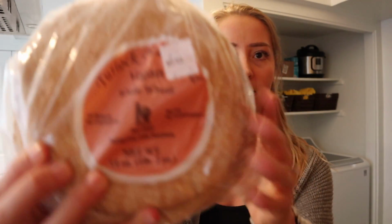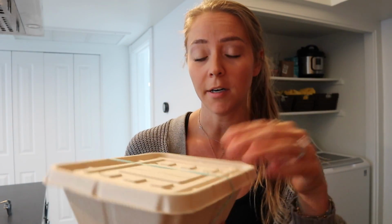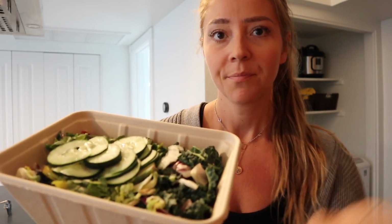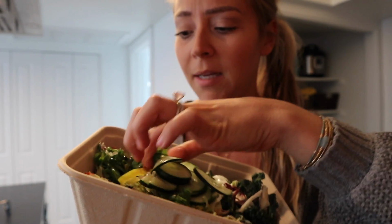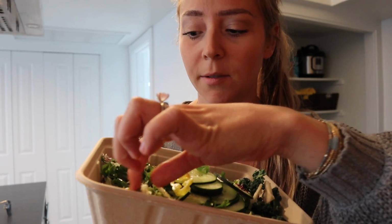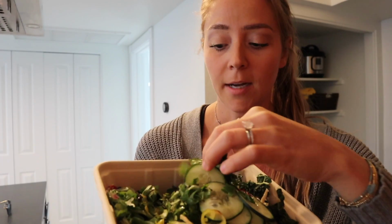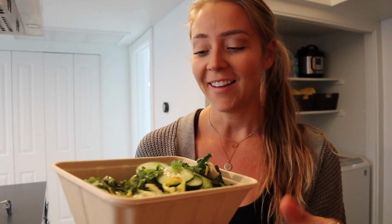So I bought this vegan pita bread from Whole Foods. And then what I did was I went to the food bar, and they had a mix of like bulgur, this bulgur bean mix. I got some pepperoncinis. There was also quinoa and black beans, corn. And then I just got a bunch of kale, some green onion, cucumber, and that is pretty much what's in there.